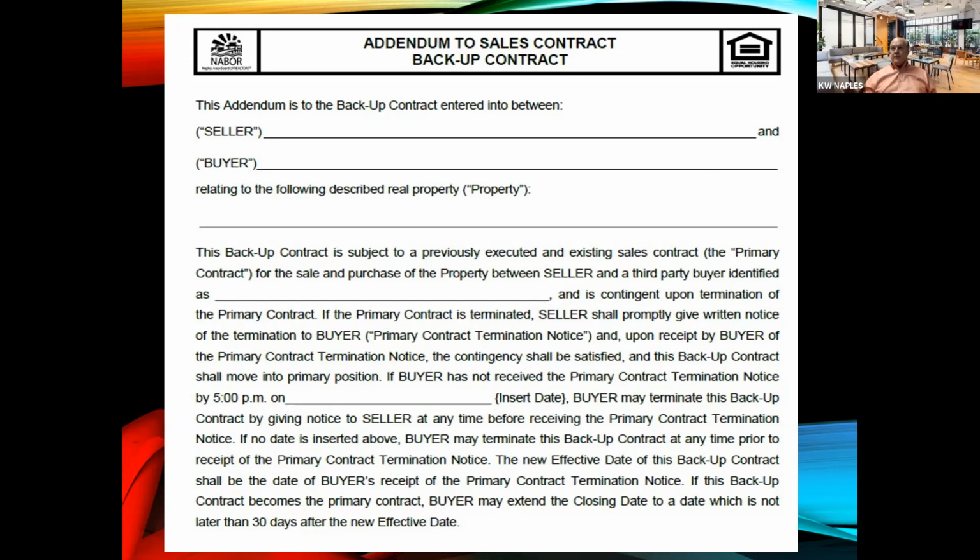But if you put a date in there, the buyer cannot go under contract with another seller, risking the fact that they may become primary and be buying two houses. So you have to be a little careful with that date. In many cases, the best option, if your buyer has other properties that they're interested in, is to leave that blank, and then the buyer can terminate at any time. On the other hand, the seller may say, I really need you to give me some time because they're just doing the inspection tomorrow, and I want some time to be able to accept your backup offer.